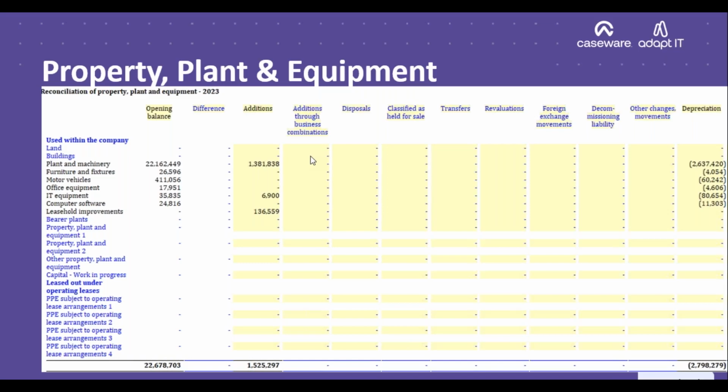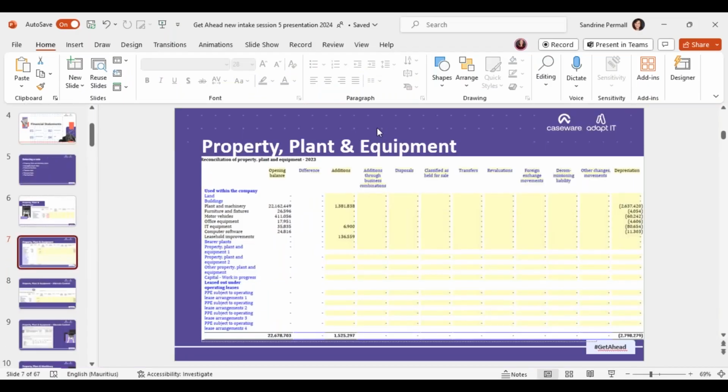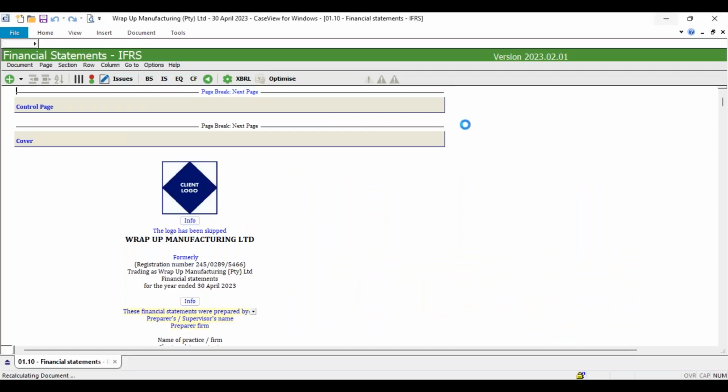So today, guys, we're going to do it together. I'm going to give you every time 3 minutes to use the different documents I've shared with you to complete the reconciliation. We're going to do only current year, but of course, you should also be doing the prior year one. Now, I'm going to escape this view to go back to my financial statements.